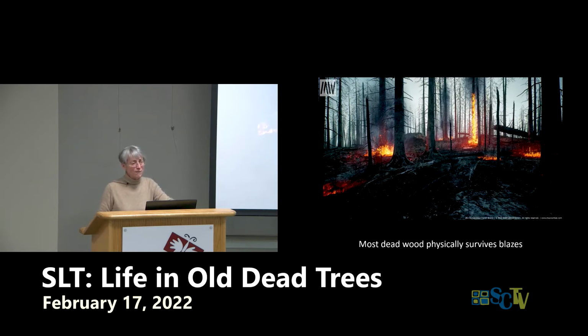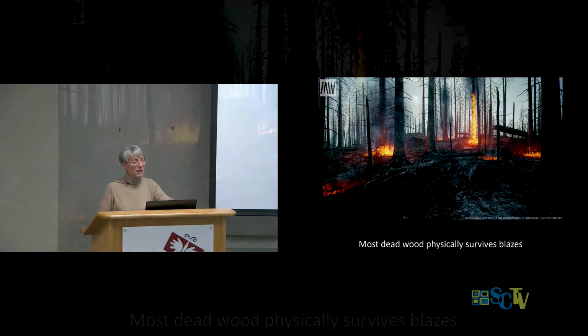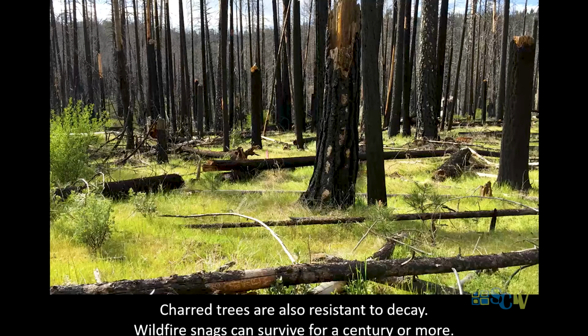But what the scientists are finding is that burnt wood, a lot of it survives the blaze. Not everything burns. It's not just one big ash pile like in our fireplaces. We always know in our fireplaces not everything burns and leaves behind some wood. And that wood that is left behind, you can see there's a lot of tall snags, a lot of dead material standing and some on the ground. The charred wood actually is very resistant to decay, and these trees will stand for a long time.